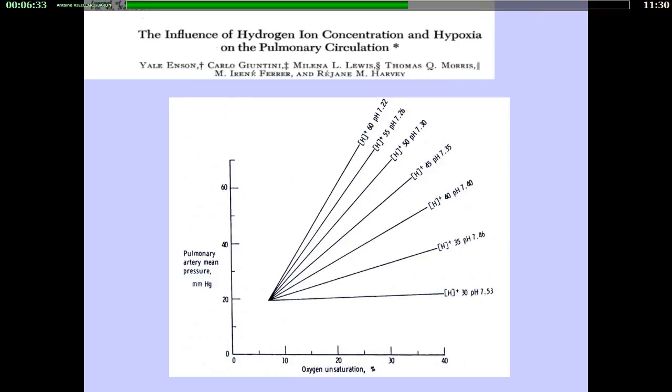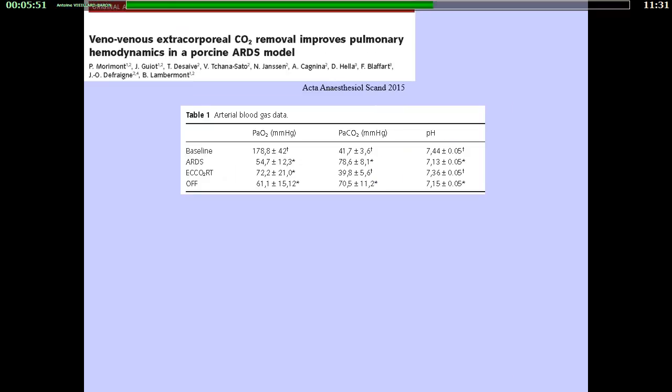And this is a very old study, showing the relationship between the mean pulmonary artery pressure and the oxygen unsaturation. You can see that when there is no acidosis or even alkalosis, when you increase the oxygen unsaturation, there is no increase in mean pulmonary artery pressure. But when you associate oxygen unsaturation with acidosis, which could be respiratory acidosis, you can see that when you increase the level of hypoxemia a little bit, you increase the mean pulmonary artery pressure a lot. So you induce increased right ventricular afterload, and probably you may induce some right ventricular failure.